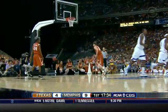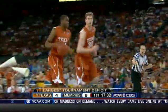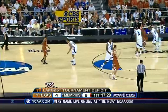Rose wasn't out for very long. He returns. In the last 10 champs, Jim, of the NCAA tournament have all shot over 70% from the foul line.